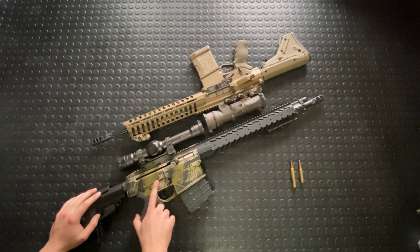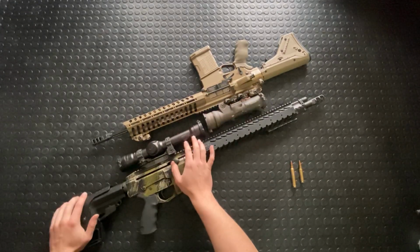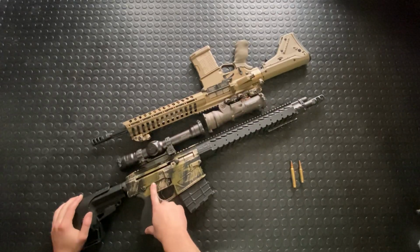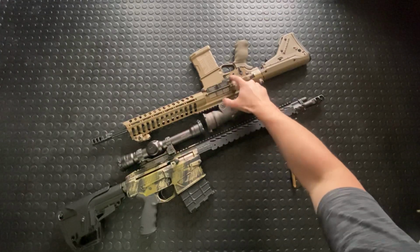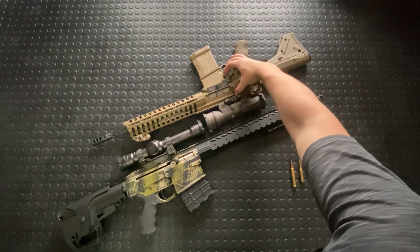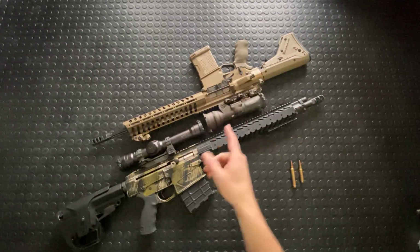It's a really cool, unique system over here for the bolt catch and release, and I'm quite fascinated by it. I always admire new takes on bolt catch and release. This POF also has a really interesting bolt catch and release. The release is right here, a nice little paddle, and then the catch is actually in the trigger guard, so you can just pop it up there. It's pretty useful.